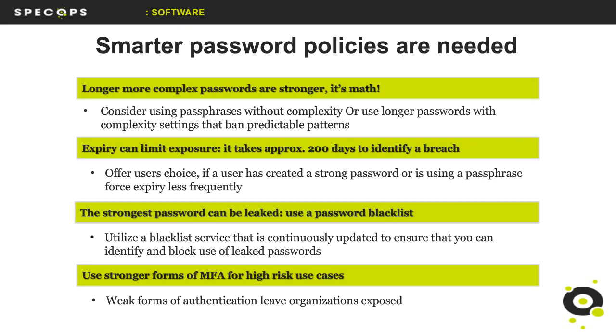But with that being said, to my next point, even if a user creates a great strong password or passphrase, that password or passphrase is rendered useless if it were to be leaked. It's now weak. So if your organization is relying on passwords, and I'm assuming that it's 100% of the folks on this call, it's imperative to look for a solution that can allow you to blacklist leaked passwords. Essentially, as I said before, compromised credentials are the number one source of attacks.